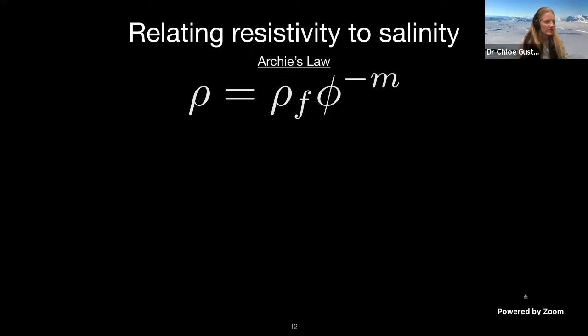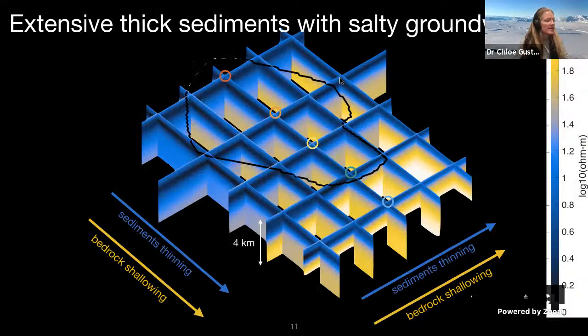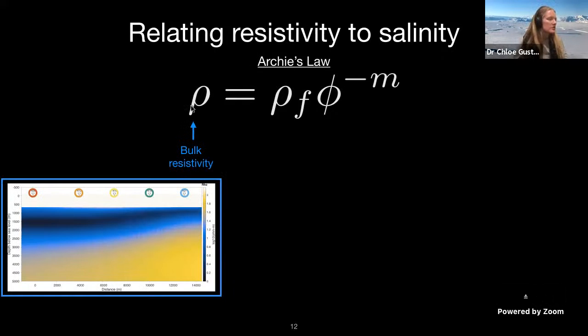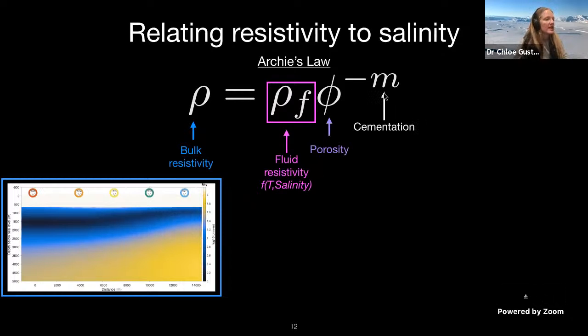So now what we're going to do is take this sort of image and actually convert it to groundwater salinity. And to do that, I use Archie's law, which is our petrophysical relationship. So Archie's law relates bulk resistivity, which is this image we have, to fluid resistivity and salinity, which is what we're interested in, to porosity and some cementation exponent.